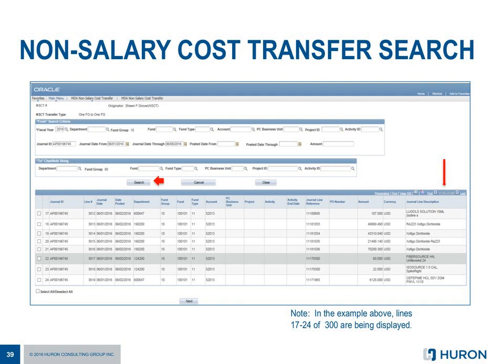Various fields can be populated to assist in finding the posted journal ID that requires the transfer. Once the search criteria is entered, a grid will populate showing up to 300 lines of requested results for your journal ID selection and transfer.